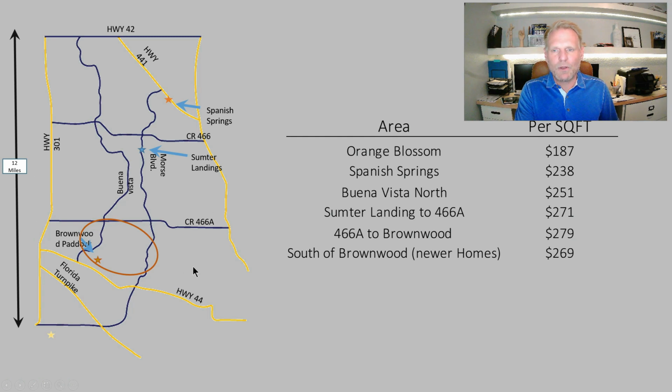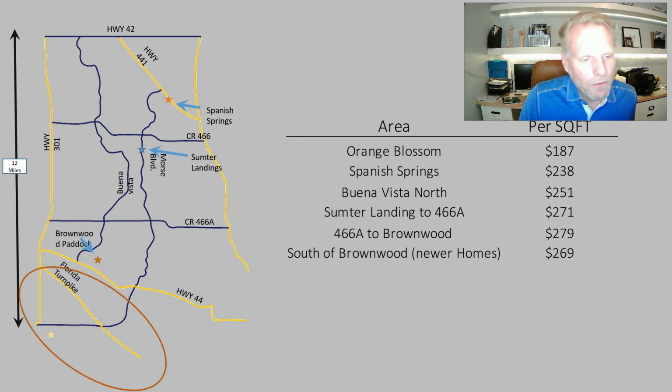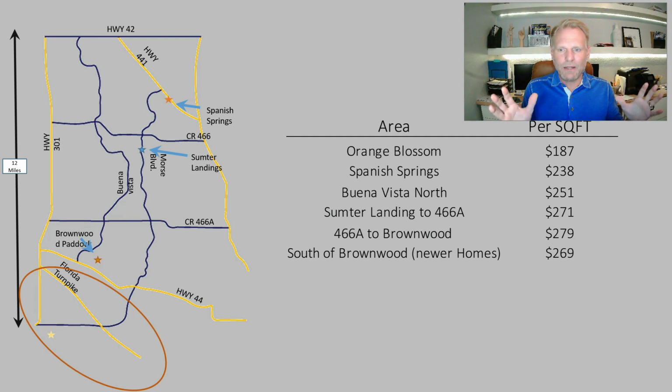And in this area, probably the most rec centers per capita till you get down here. All right. So that's how pricing changes. As you go from north to south, the pricing gets a little bit more expensive as you go south, as the homes continue to be newer. Then you jump down below Highway 44, and the prices kind of drop down. Now, why is it less expensive in the newest areas? And again, I think it goes back to location.